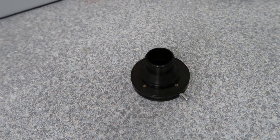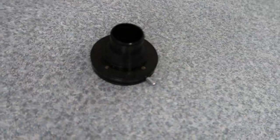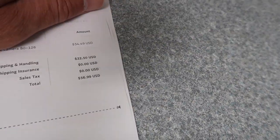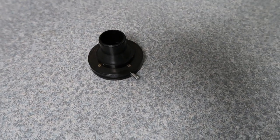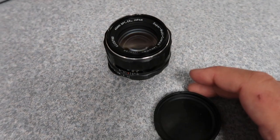But does sell for $34.49 plus $22 shipping, going to Switzerland. When I think of Switzerland, I think of skiing. I think that's it though. What else do they have? Money, gold, Swiss bank account, Swiss Alps. That's the skiing part.